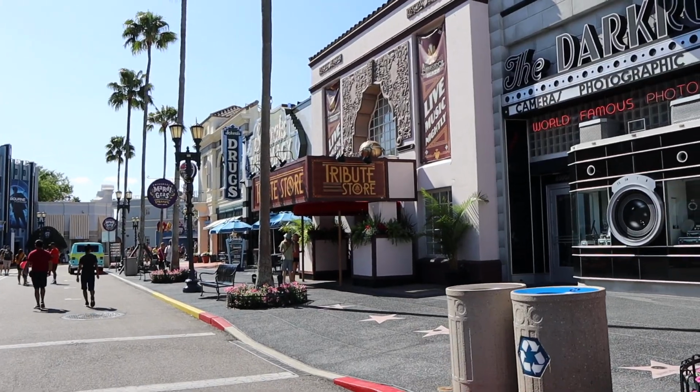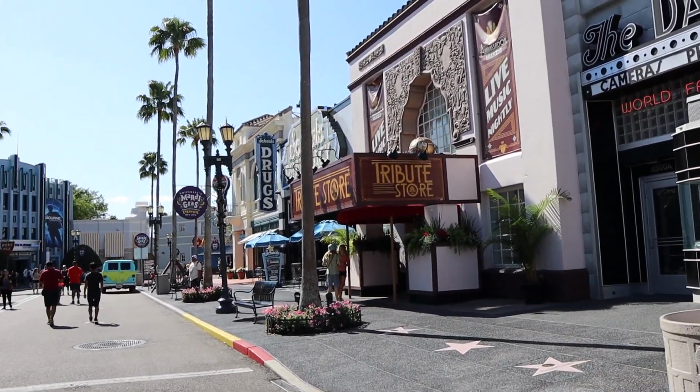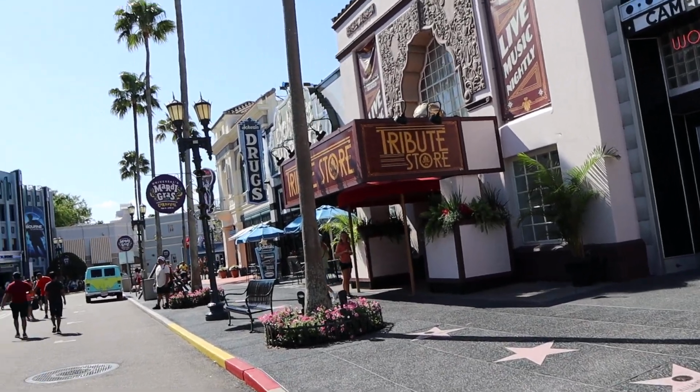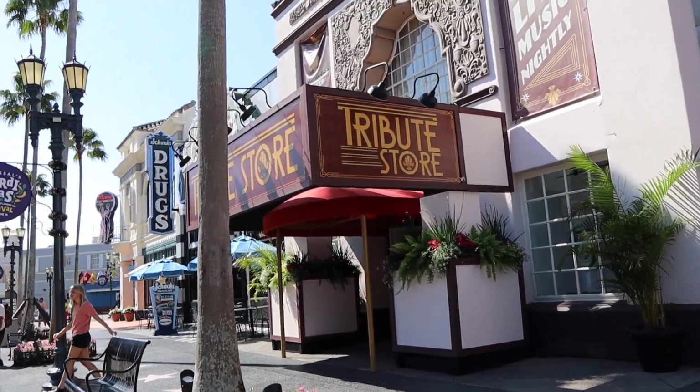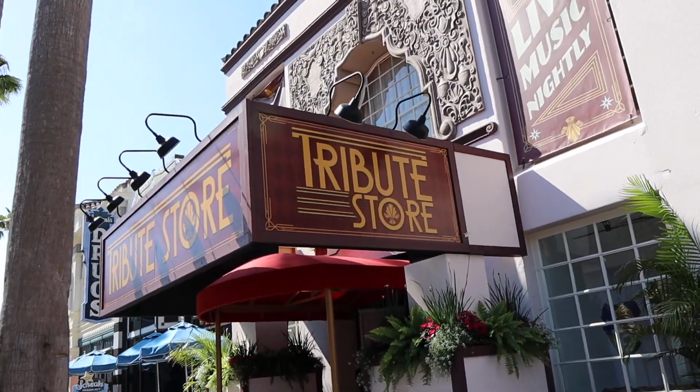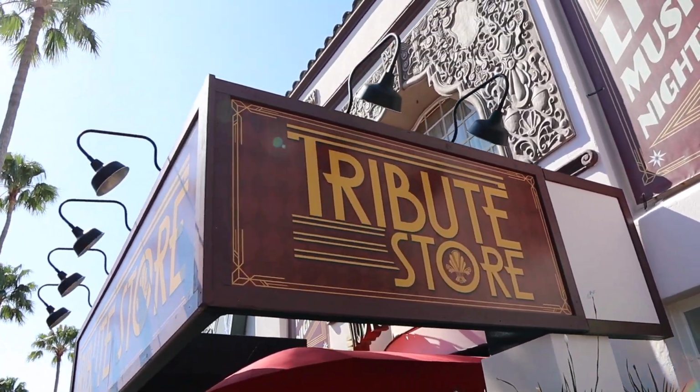So let's go to the tribute store, take a look around and see what we like. And it still feels weird to me walking to Hollywood to go into the tribute store. I'm so used to walking into New York and just going straight to there. But now we got to Hollywood just to walk into the tribute store. So weird, but let's go in.